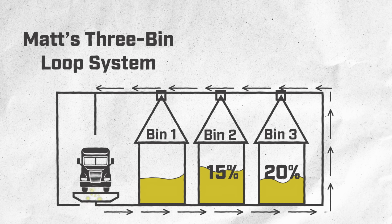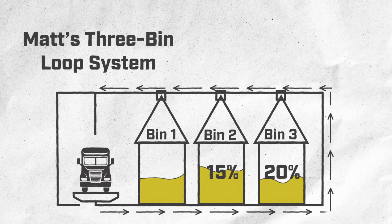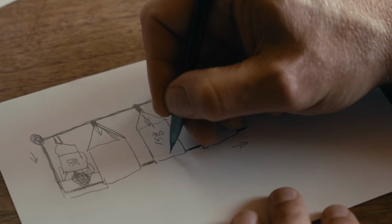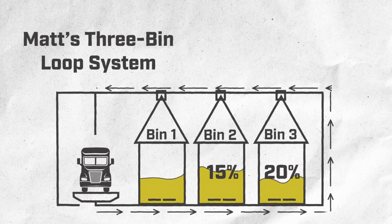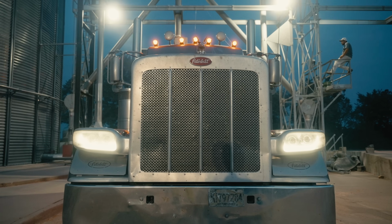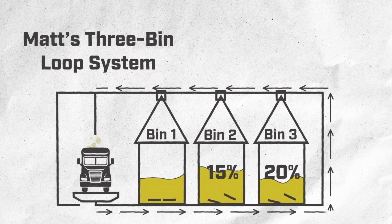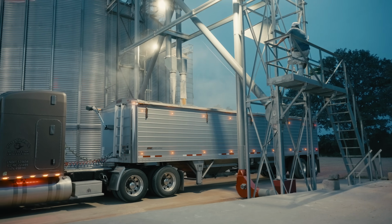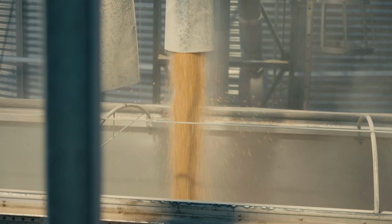When you want to go back into the truck, you've got another door here. When we're loading out, you've got a gate under this bin, a gate under this bin, and a gate under this bin. So you say, I want my corn to be 17.5% moisture. Here's the truck ready to receive the grain. You open this one halfway and this one halfway. Theoretically, if you've done your job on moisture management, you'll have half the corn coming out of here and half coming out of here.